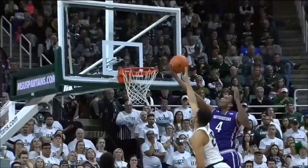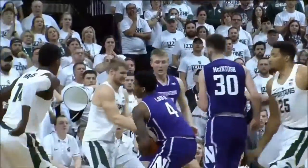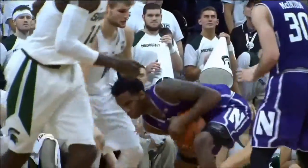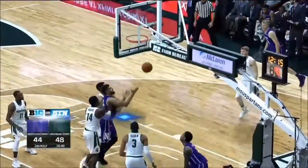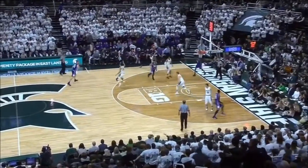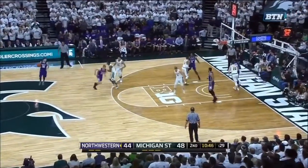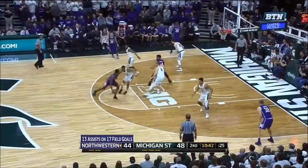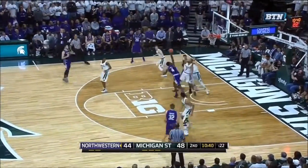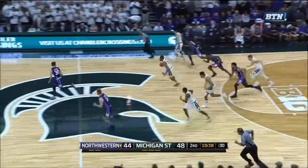Well, young players, you don't always have to score the basketball. You could go get big-time rebounds like that, and then your offense comes to you. And Michael Thompson, out of the books. He had 213 last year, did McIntosh in the assist department, by far the most in a single season for Northwestern. Ellis with a block.